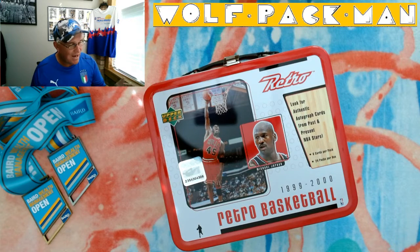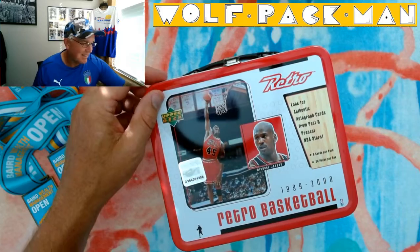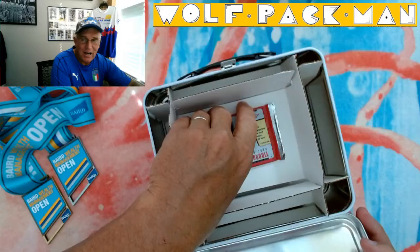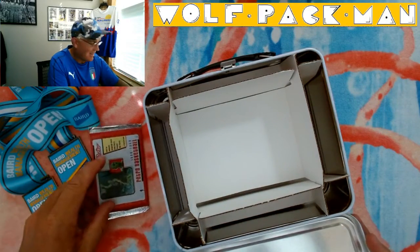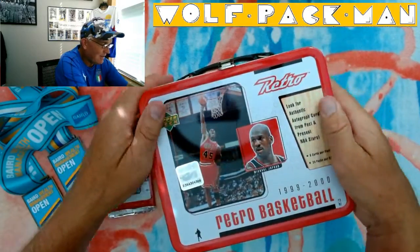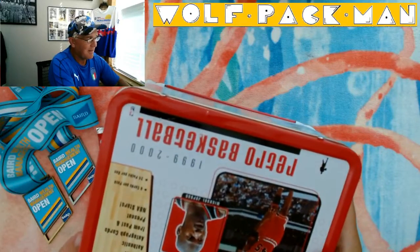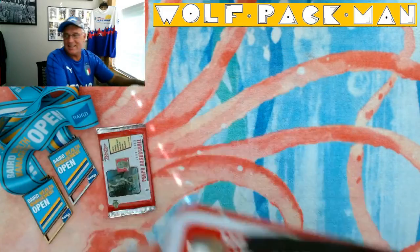But what I remember about this was the fact that I bought a lunch box that had 24 packs in it and saved one pack. That's all I saved out of this lunch box. I opened the other 23. It's just a cardboard insert, and it's got the hologram on it. But chat, look at this lunch box, man. This would be a cool lunchbox for a kid, wouldn't it? So cool.